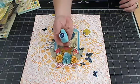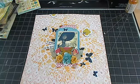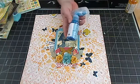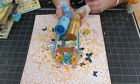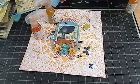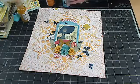And then we're going to be using one of the chalk edgers. This one's in Farmer Jeans. It's a really dark blue denim color. And then we're going to be using a few of the Color Bloom sprays. The colors we're going to be using are Summer Sky, Gold Foil, and Gilded, the three colors we're going to be using. Okay.